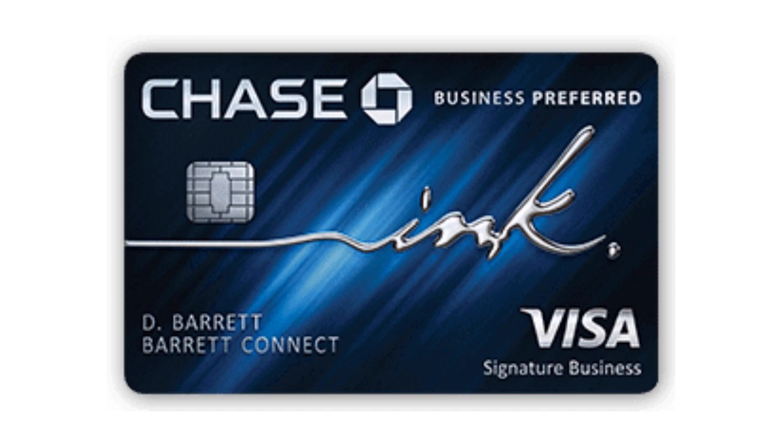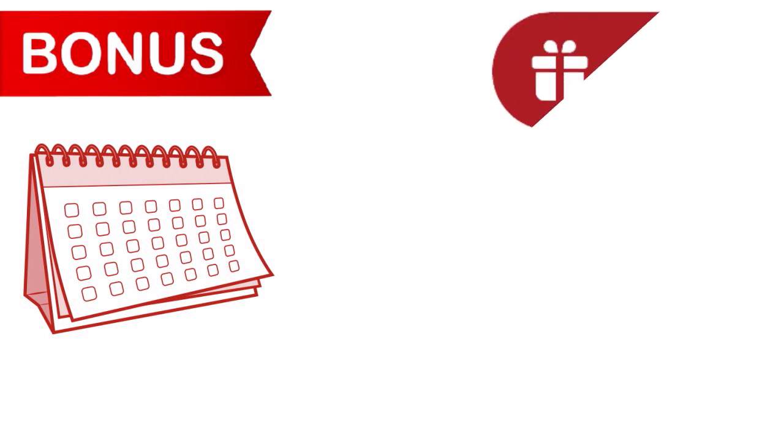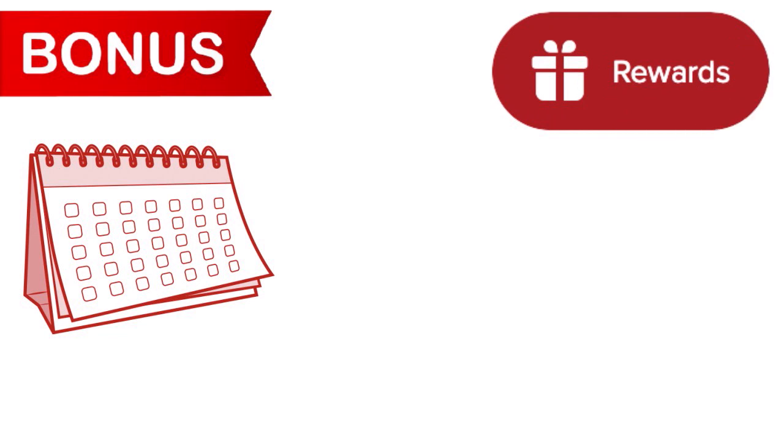Okay, so there is a welcome bonus here whereby you earn 100,000 points after spending $15,000 on purchases in the first 3 months from account opening. Okay, this card has an annual fee, so just make sure that you are able to spend a lot and rack up some rewards to be able to offset this $95. The fee is $95 per year.